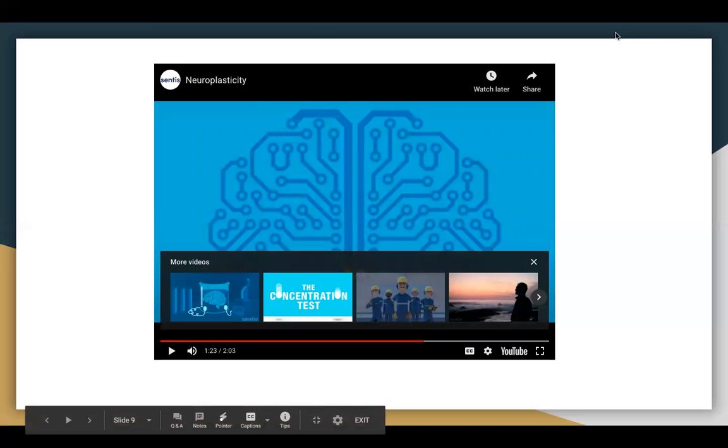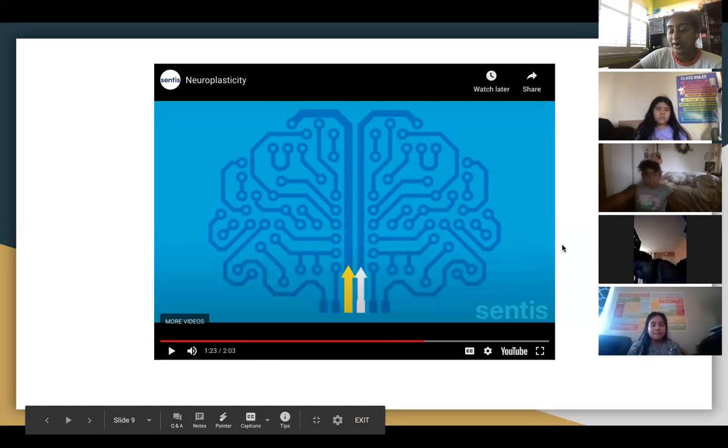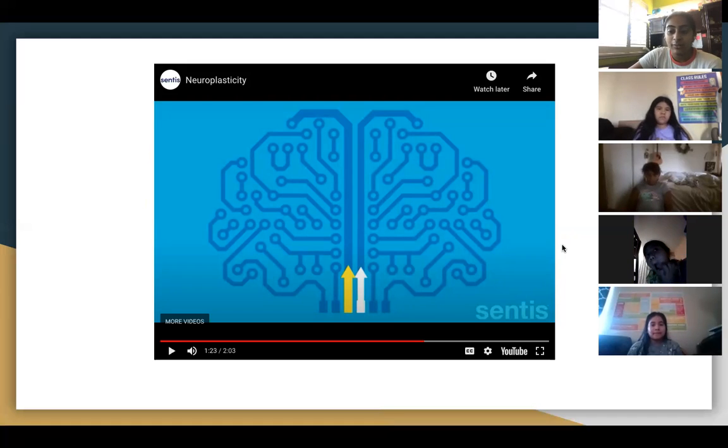So she's talking about these different pathways in our brain being used more and more. This is basically how habits are formed.